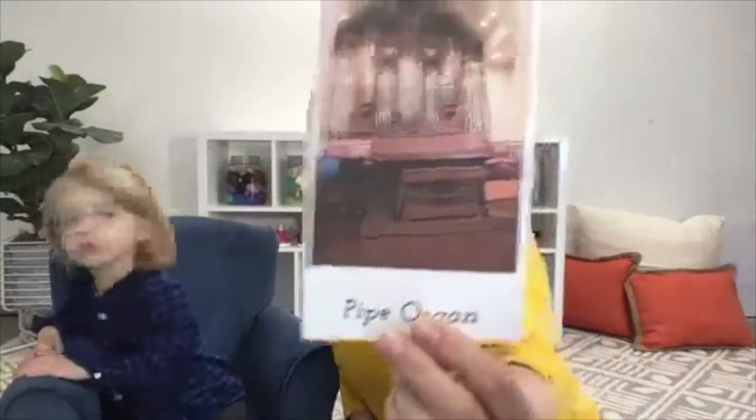So this activity that I'm going to share there's kind of a variation of it in that course. I'm going to share a little bit something different, but I want to show you the instrument that this piece was written for is the pipe organ.